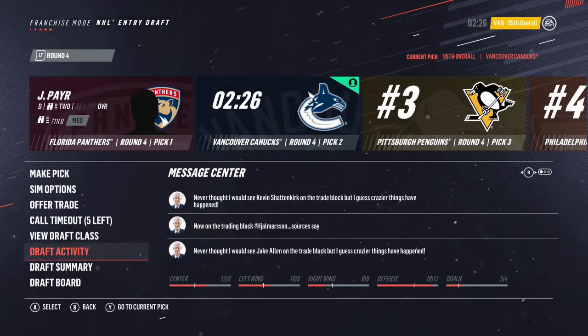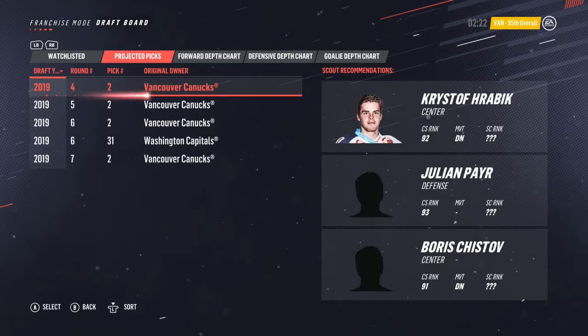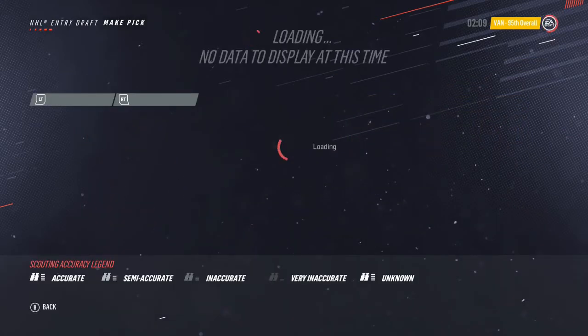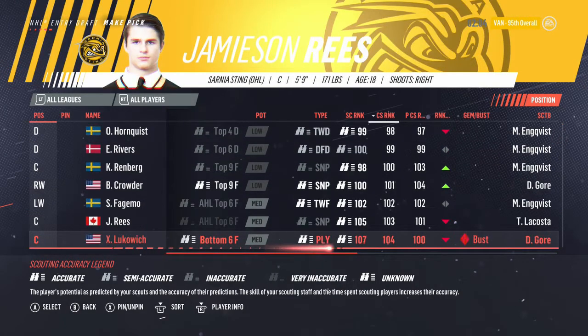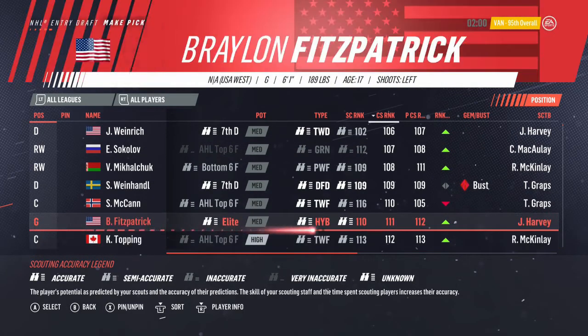What does our draft board say? Draft board says Christoph Harjavec, Julian Poyer. Why are these hard names? And Boris Christoph. Thank you, Boris Christoph. Of course, none of them are right here. So that watchboard is completely useless to us. Or, you know, we could take this goalie we know is going to be an elite goalie.